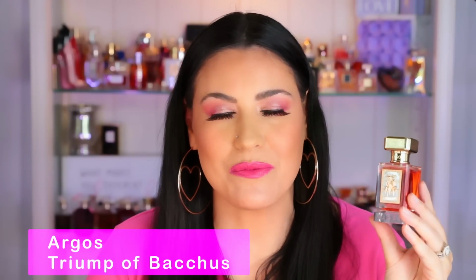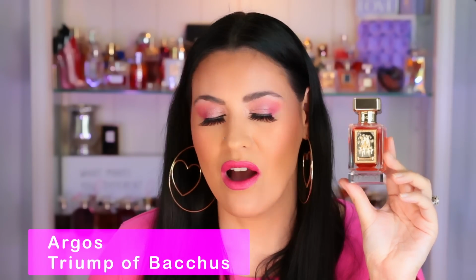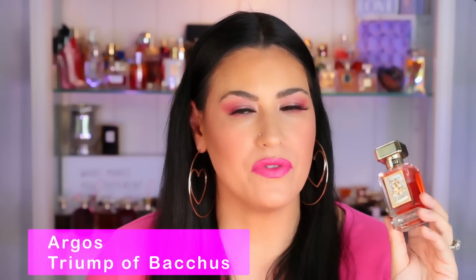Like, I paid for this with my own money. Well, my husband paid for this with his own money. I got it for my birthday, but oh my gosh, I wasn't sure about this one either. I was kind of scared about this fragrance, but I am so glad I took the chance. This was a blind buy. So glad I took the chance on this because it is worth every single bit of hype.